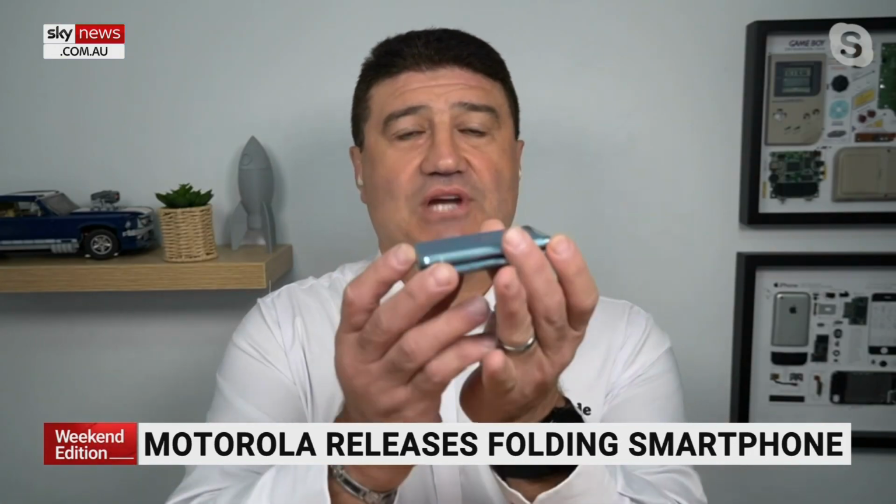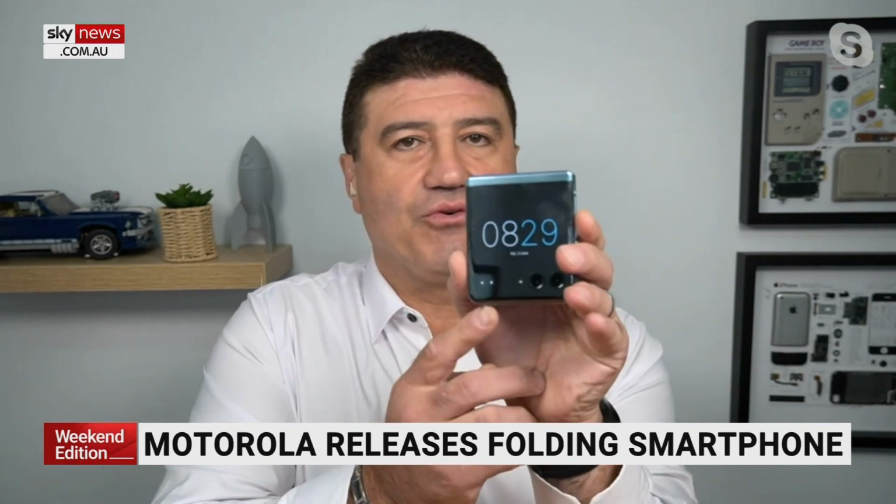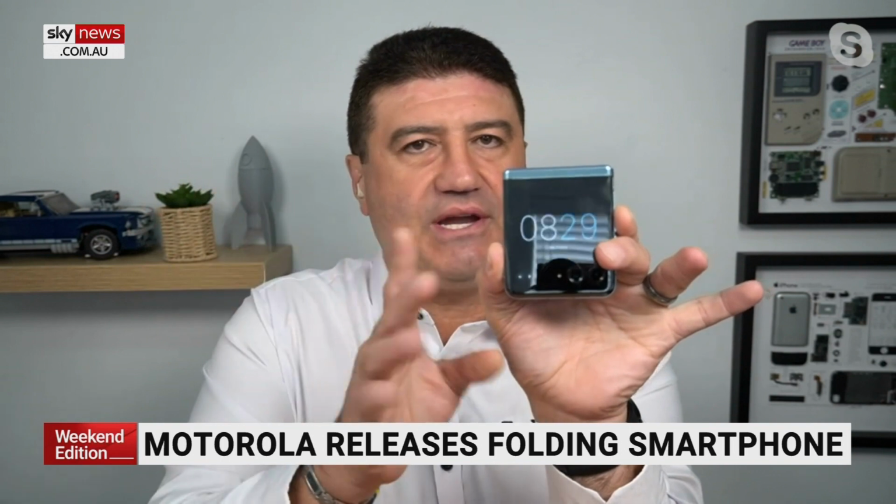Steve, good morning. So Motorola has certainly become the latest company to release a folding smartphone, and the screen is pretty large. That's right. Actually, I've got it right in my hand here, Janie. This isn't out till July the 13th, but you can see the front screen is 3.6 inches. So biggest external screen on any folding phone that we've seen.